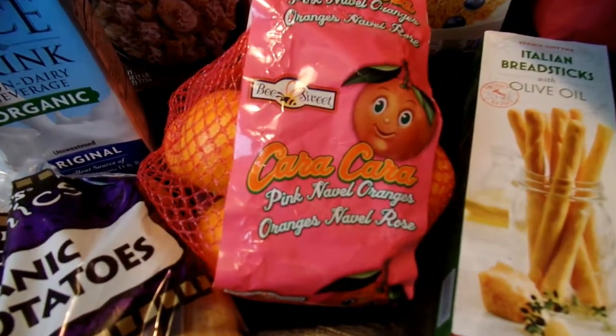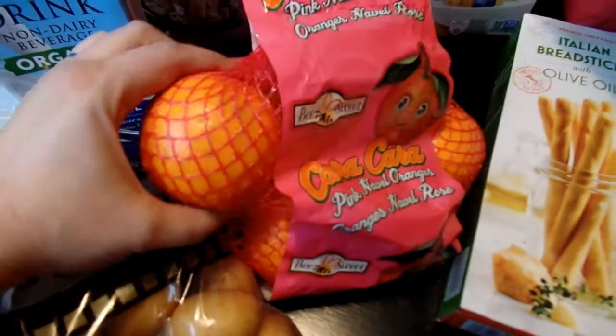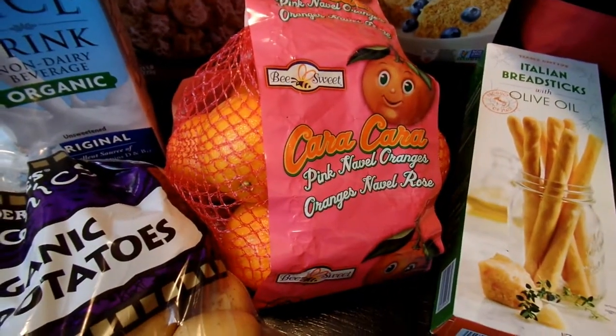And then I picked up these oranges. They were pink navel oranges. They just looked really nice, and I love to have citrus on hand. I love oranges a lot. So those look like fun ones to try out.